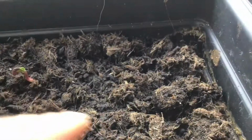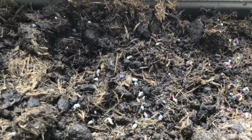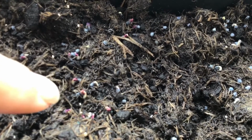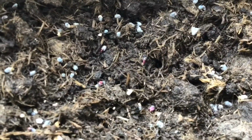Up this end I've got some bean peas, but none of them have actually sprouted yet. Then over here I planted some basil, because I have always struggled starting basil from seed. But it is certainly warm enough now to have the heat that it likes. And you can see that some of them are sprouting already. I only planted these 2 days ago. Literally just wet the soil and then surface sowed them. So I've got some more sprouting over there. So yeah.